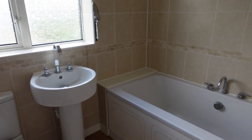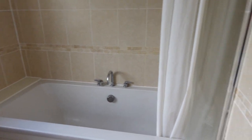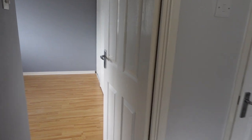I do really like this bathroom, the size of it and everything. It needs updating at some point, but I don't think it's the first thing on the list to do. And then this is George's new bedroom. It's so much bigger than his last bedroom.